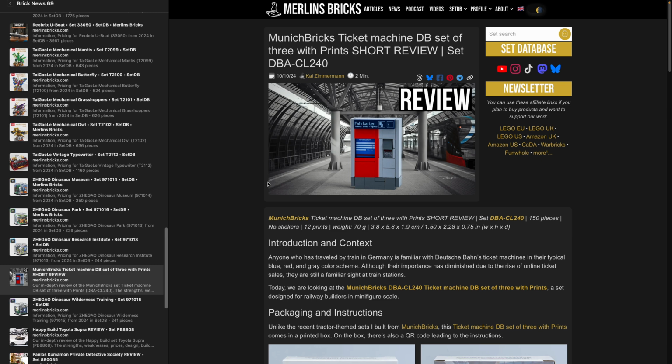So let's talk about a couple of reading recommendations. First, the Deutsche Bahn ticket machine. So it's basically your ticket vending machine. Is this a vending machine or just a ticket machine? Anyhow, like they are used over here in Germany. Every German, or everybody who has ever traveled by train in Germany, knows how these look. So it's quite authentic, actually.